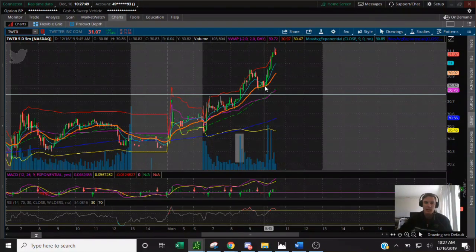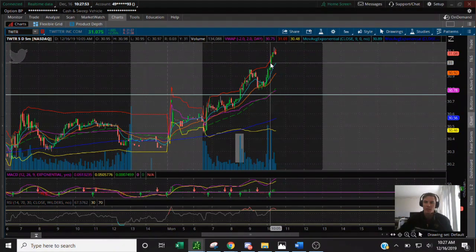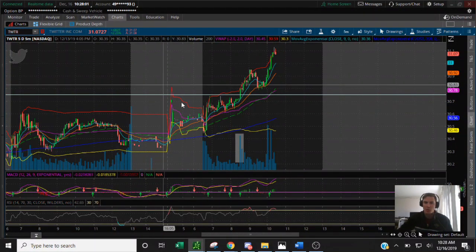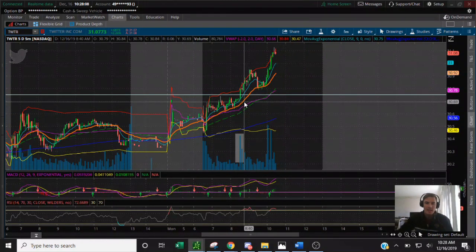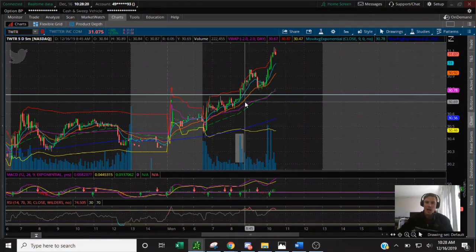And then you can see we consolidated, and then boom, this big volume comes back in and pushes us right over this 31 resistance, which has been an area for Twitter in the past. I also want to note one thing here with the volume coming in on these breakouts: you can use your indicators as a good reference point for where to buy when these breakouts are about to happen. Looking at the indicator, the breakout was fairly close to this orange line, the 21 EMA, prior to jumping.